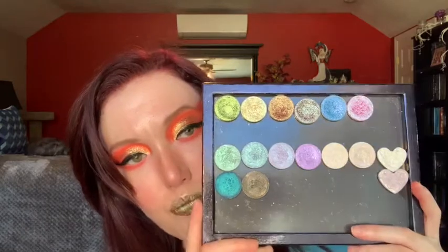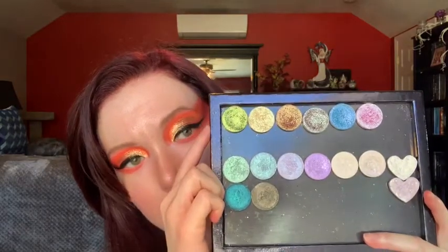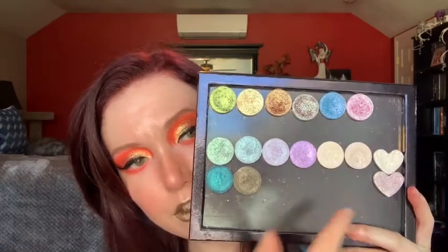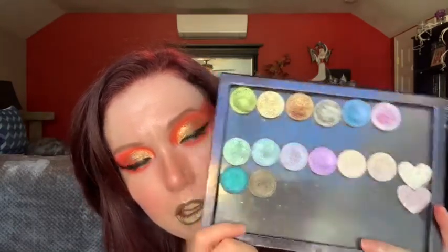So yeah, this is going to be my Beauty Bar Baby Z palette. This does have the candy cake up here by Divina Cosmetics, but all of this is Beauty Bar Baby. And I've just been loving purchasing from indie brands and giving them support, especially right now, because I feel like they need it a lot more.